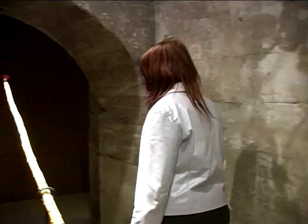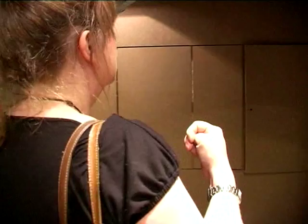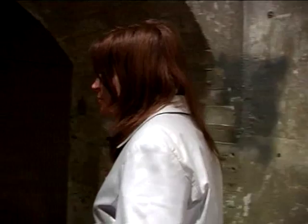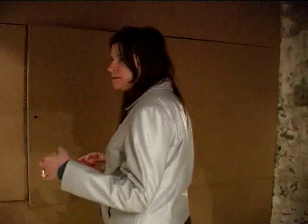For some strange reason, although I'm not on a ship. Okay, so let's see. There might have been an oar or something around here, if someone had an oar or something that looked like an oar. I just feel like I'm in a confined space and I'm in a ship's bow.